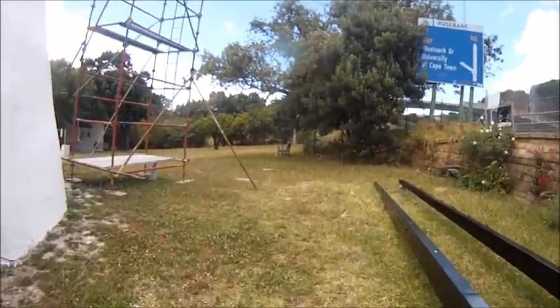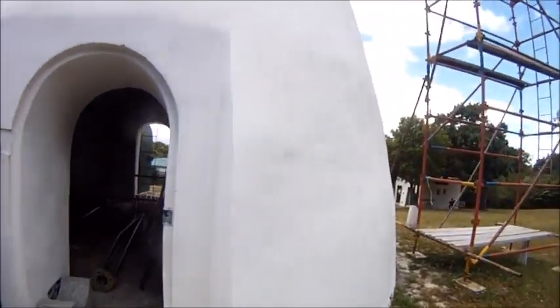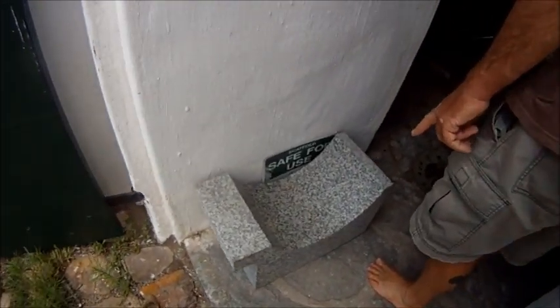Good work. That's the bearing that the wind shaft will rest on in the front. It's a piece of granite that was made by the old stonemasons somewhere out in the nation. Wow.